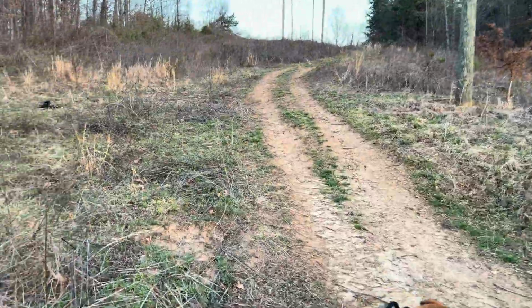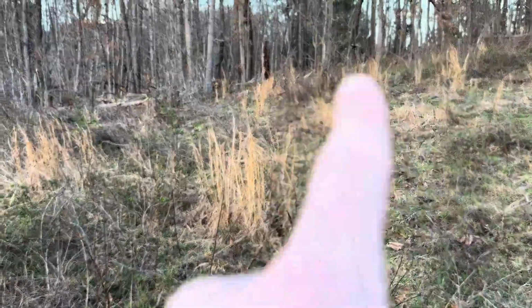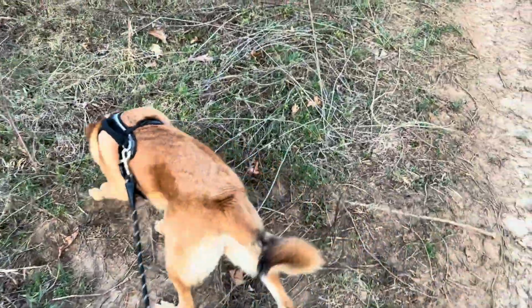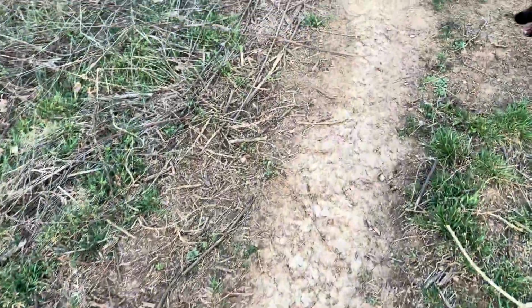So overall, this place looks pretty cool. There's broom sedge blue stem here, lots of what looks like multiflora rose and invasive things. I'm gonna see if I can find that pansy again, because it's kind of interesting. It has leaves that aren't really pansy-like in any way.